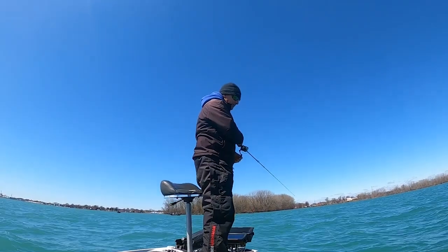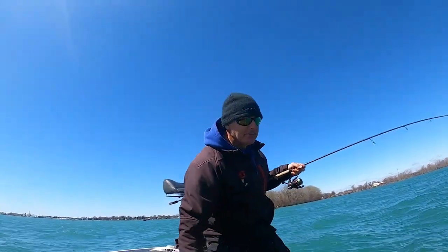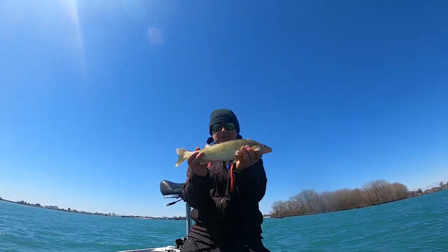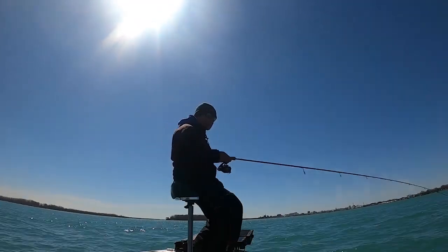Come up in a little shallower water. We'll see if we got a little bit better grade of fish. We're in 22 feet. And that's a little bit better. Quality 17 and a half inch fish, maybe. He said kaboom! He said, that's good! It is just jam-packed full of them.